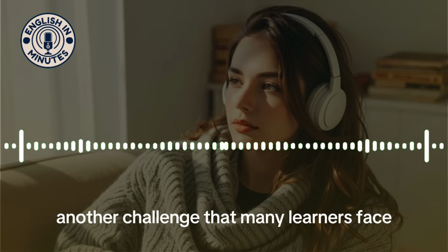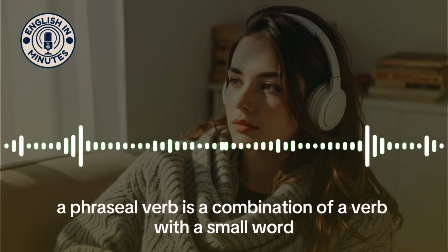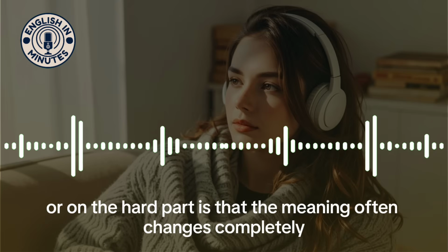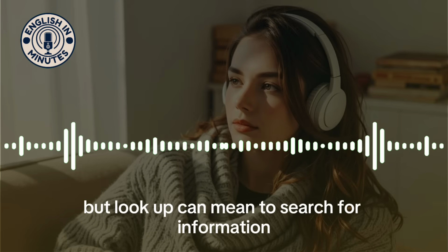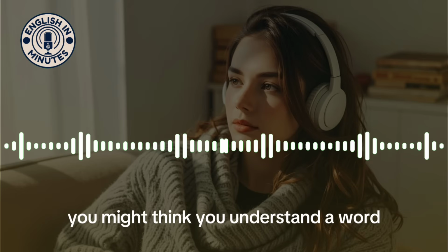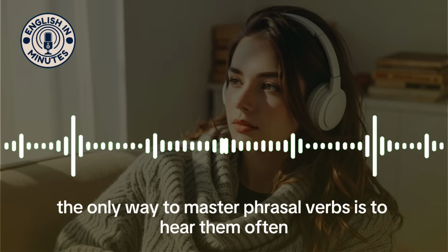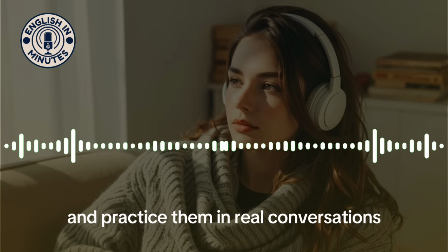Another challenge that many learners face is the large number of phrasal verbs in English. A phrasal verb is a combination of a verb with a small word like up, out, or on. The hard part is that the meaning often changes completely. For example, look means to see, but look up can mean to search for information, and look after means to take care of someone. These small changes create big differences in meaning. You might think you understand a word, but then it gets used in a different way, and suddenly you feel lost. The only way to master phrasal verbs is to hear them often and practice them in real conversations.